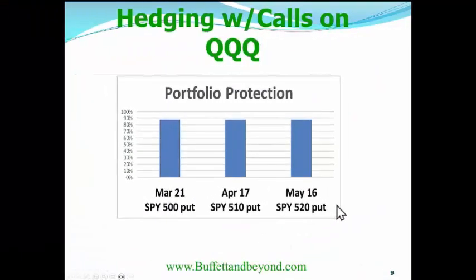Now, let's look at portfolio protection. This is not the QQQs because I have QQQs up here, but we are instituting the same thing with the QQQs for our ETF portfolios. This is the SPYs. This is what we use for our 30 stock portfolio. And for a $150,000 portfolio, we buy 3 puts, and we space them out 3 months. So on February 21st, the put expired, and we went all the way out to May 16th and bought the 520 put. Why do we stagger them like that?